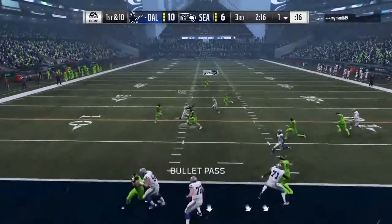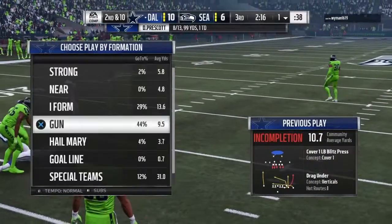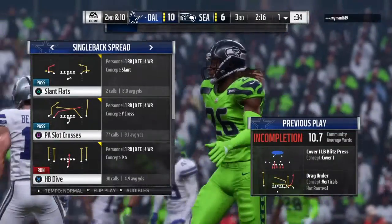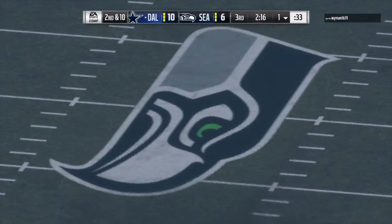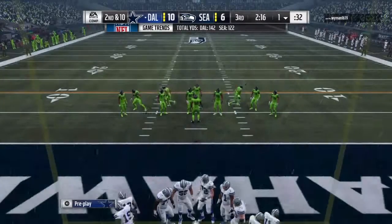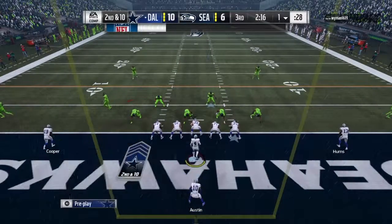Following the interception, here's Prescott. And it pops free. The collision there jarred the ball loose and brings up second down. It is tough to complete passes against zone defenses. The windows that you see open, they shrink pretty rapidly. How about being able to hit a moving target against a zone before the next guy can get there and make a play on the ball? Not easy for any quarterback, no matter the situation, and there the defense won the battle.